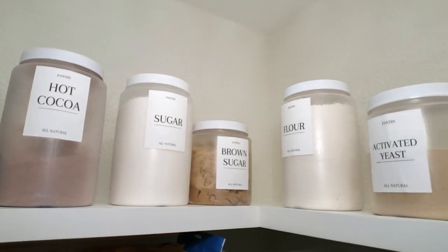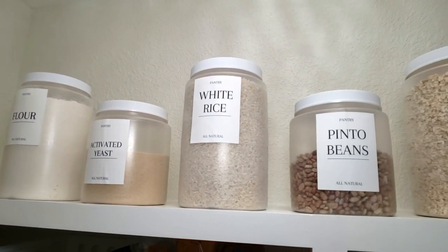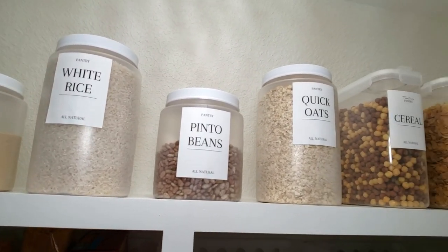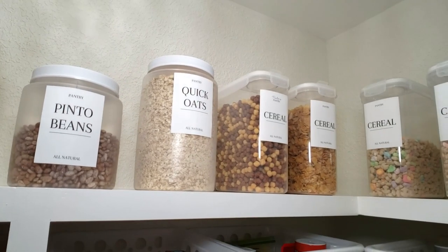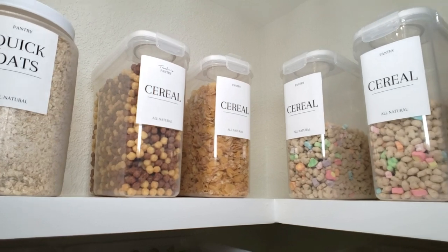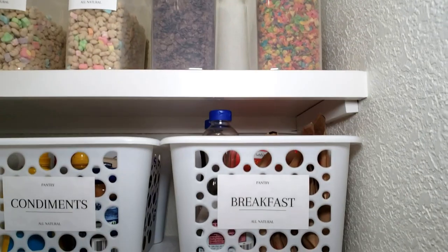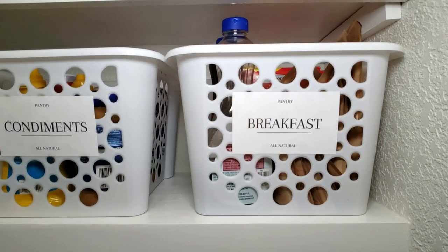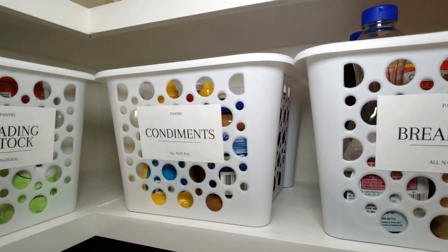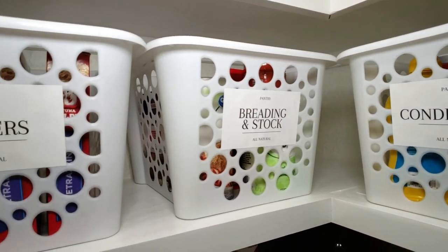Now that everything is labeled and put away, I want to give you guys a quick tour of where everything ended up going in this pantry. All of our canister items and our cereal containers fit perfectly together side by side on this top shelf. On the next shelf down, I have a bin full of breakfast items and another one with condiments, one with our different types of breading and chicken and beef stock.